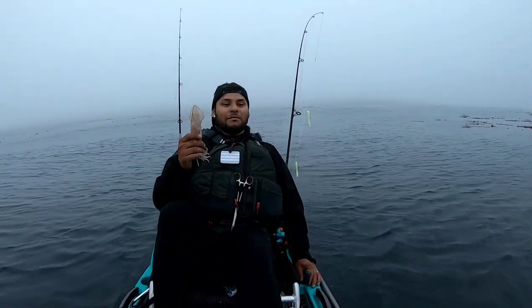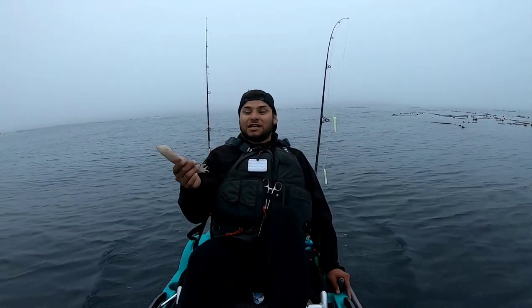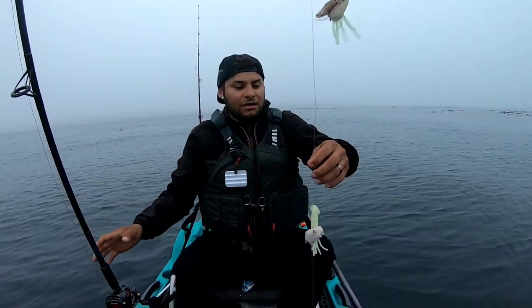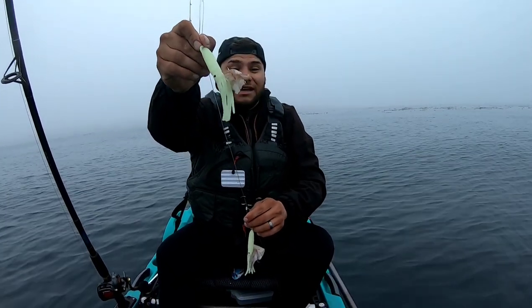We're gonna be using the squid that we bought from the store this morning. We're gonna chop them up into about 1-inch squares. And the frozen squid is just for scent. Hopefully a lingcod will check these artificial squids out and then take a bite and not let go.